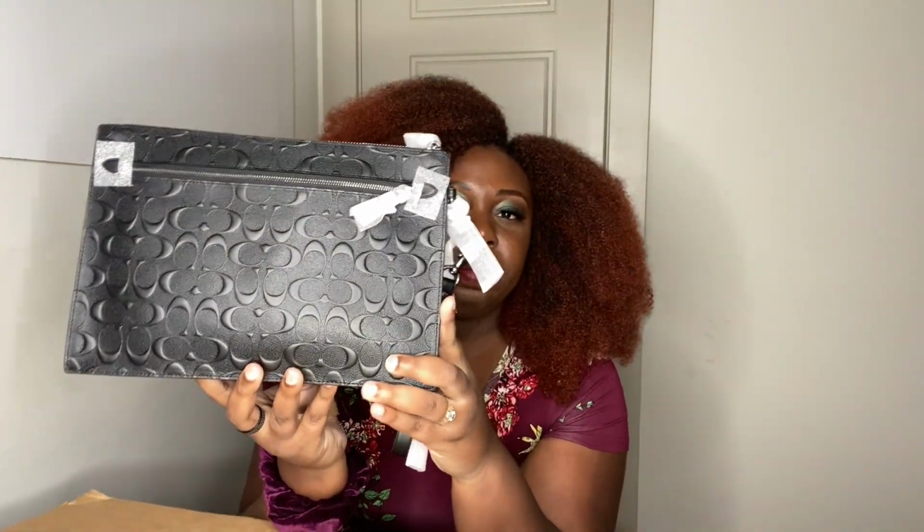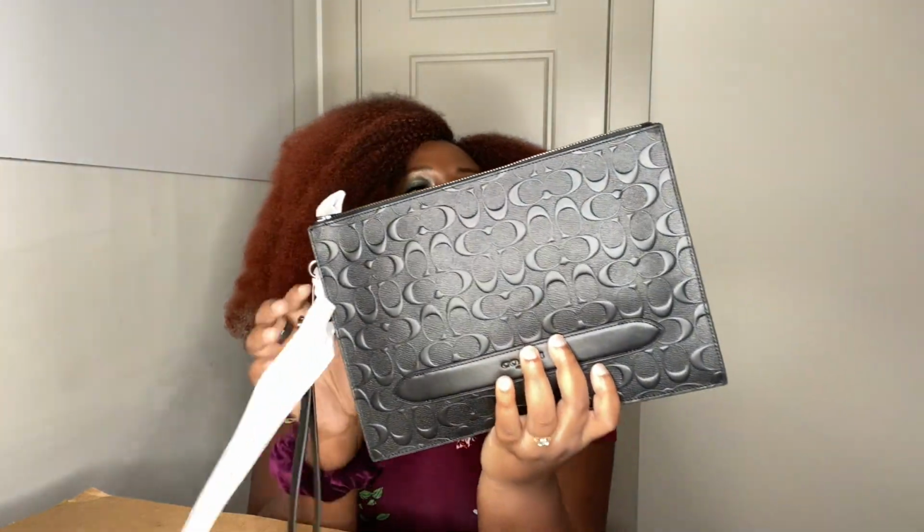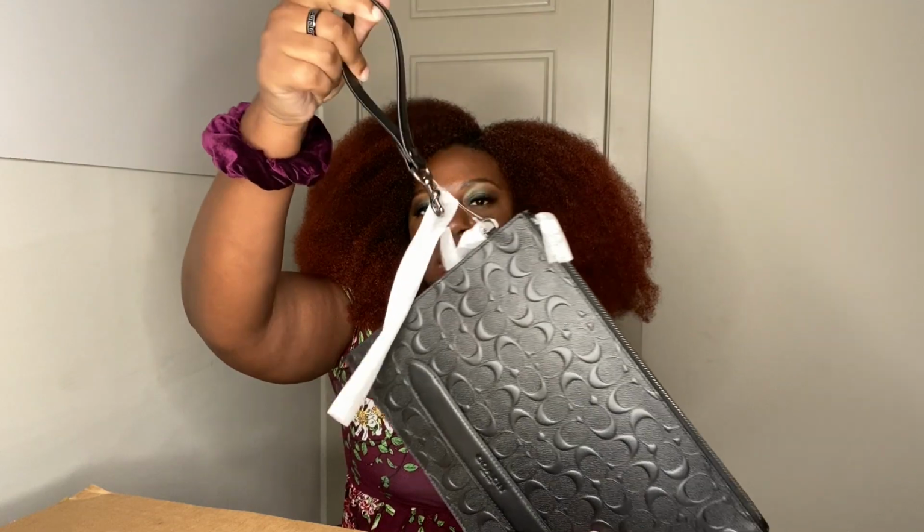So what I actually went on there to get was this item right here. This is called the structured pouch, I believe. Is there a tag on here? No, it's called the structured pouch. And this is actually a men's item. So I did go shopping in the men's section a little bit, but how gorgeous is this? This is like my favorite Coach print, the embossed C's that they do in the leather. This is so gorgeous, and obviously you can use it as a clutch as well. And then it has your little wristlet strap right here.